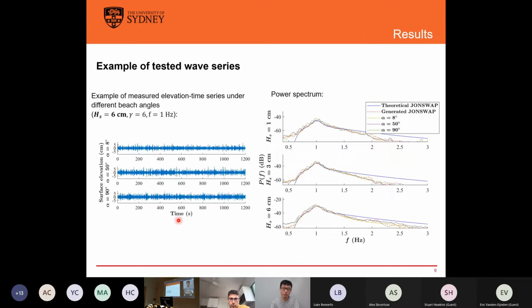Now on the left, we show an example of the wave series over 1200 seconds at the different beach angles. On the right is the spectrum of the wave train at the different beach angles and the significant wave heights, 1, 3, and 6 centimeters. From these plots, we know that the waves are accurately generated by the wave paddle.